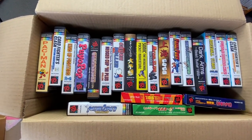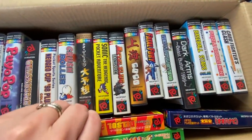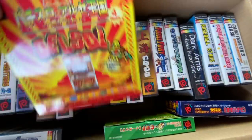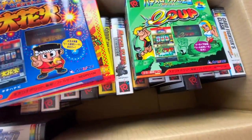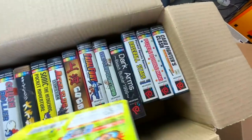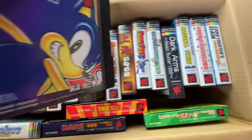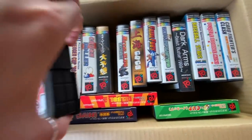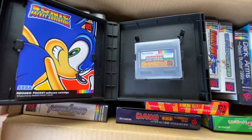Check it out. This is the Neo Geo Pocket bits. Again, Japanese. I love Japanese box art. It is just so pretty. And then just check it out. I mean, let's have a look at the condition. I mean, look at that. Just look at it.